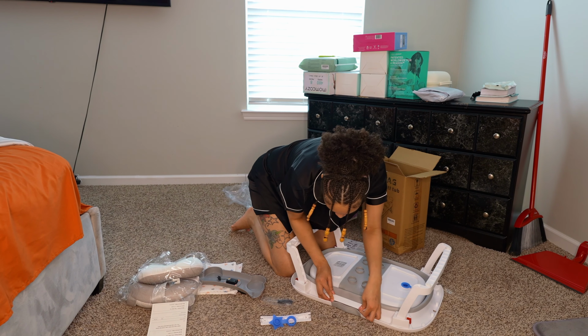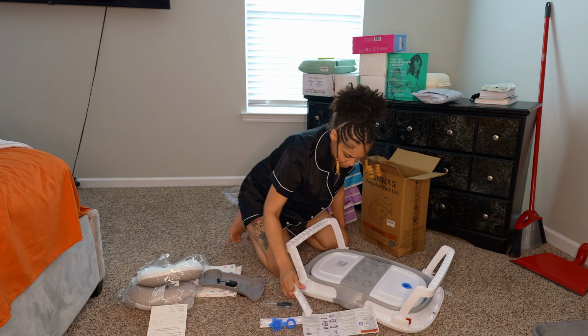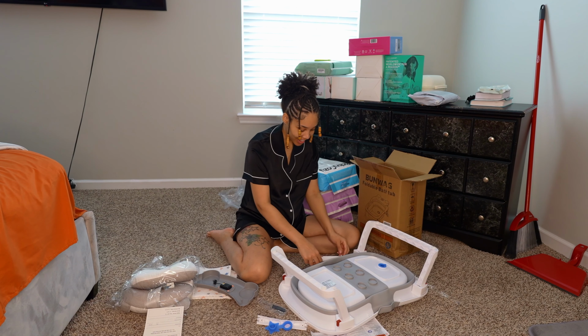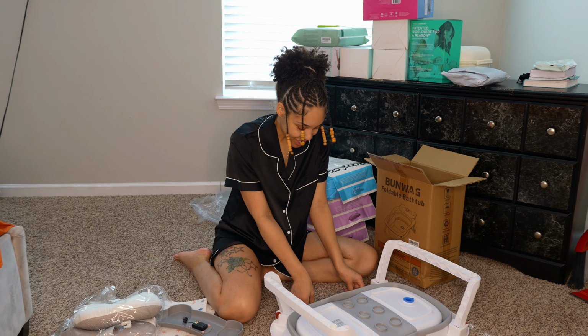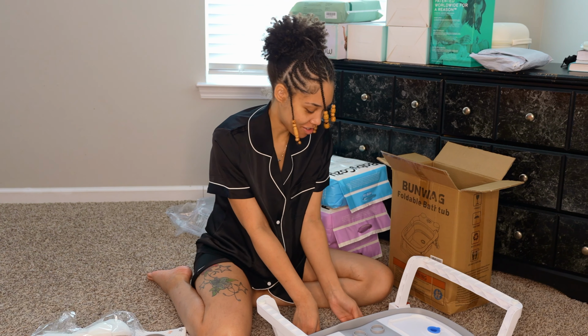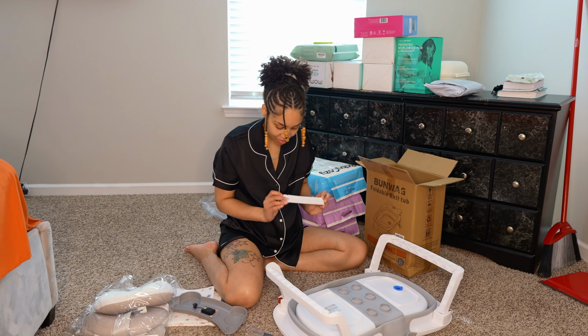And I feel like most times this is the reason why I just try to do it on my own, because a lot of times the instructions confuse you more than the actual product, more than just doing it on your own.